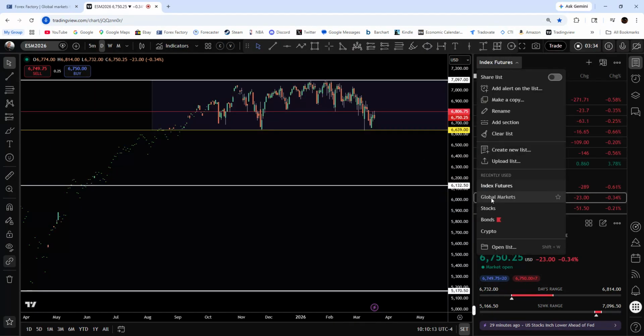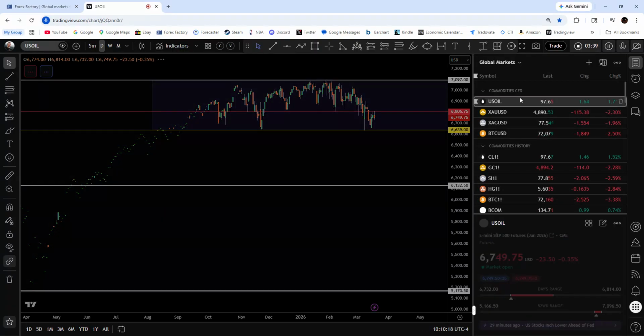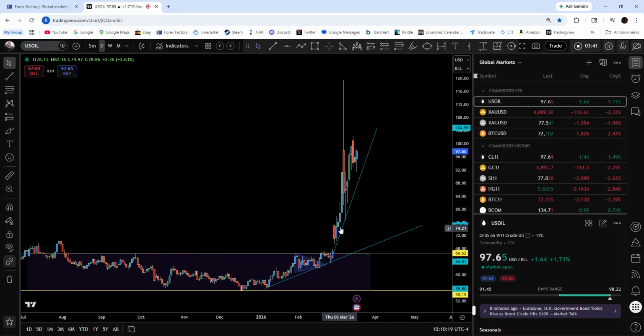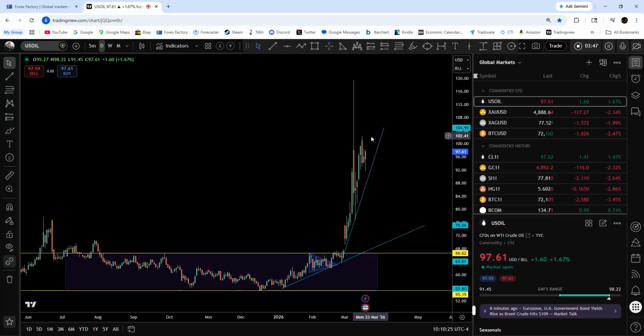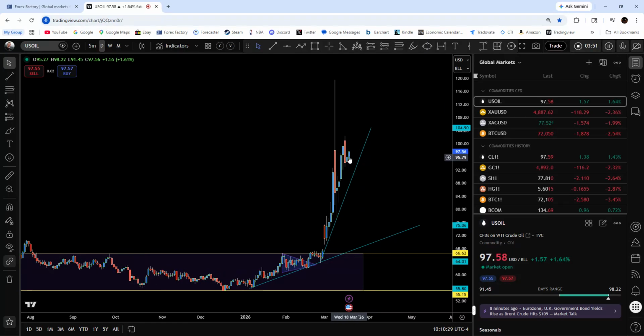As far as the equities go, that's about all I see over here. Again, oil is holding this trend. So that's also bearish for stocks, especially if that Strait of Hormuz stuff doesn't get resolved soon. This could have some serious implications if oil starts to rise back up here.